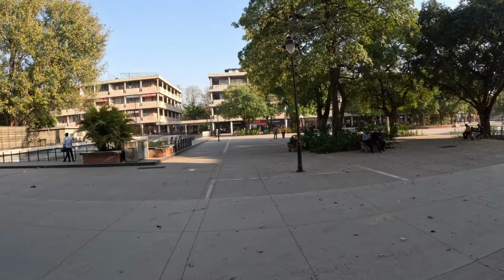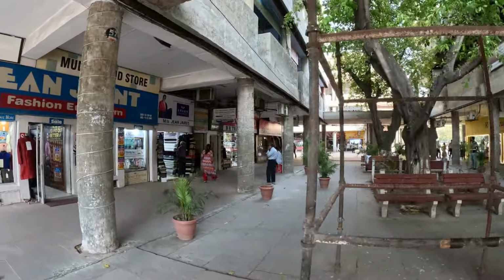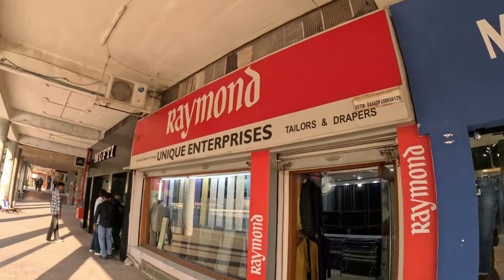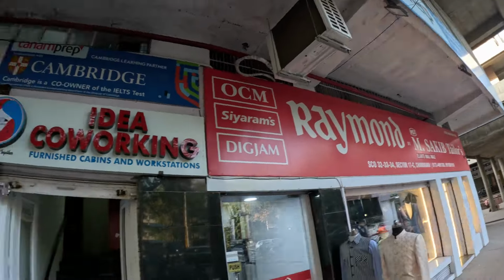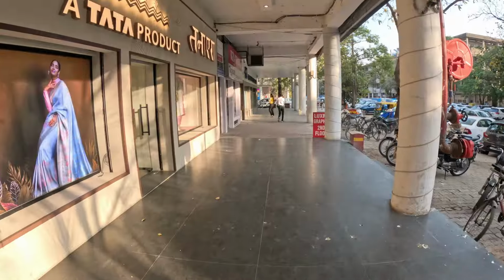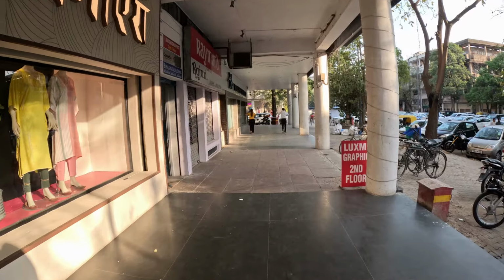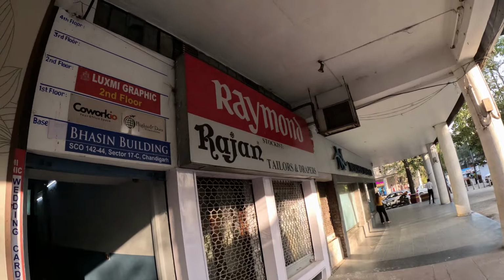In the distance, Raymond number 11. What's that? That's another Raymond. That's Raymond number 12. We counted this one, but still. Raymond 13. Raymond 14. Raymond 15. Walking along, just minding our own business. Oh, it's Raymond number 17.